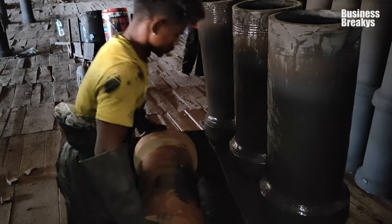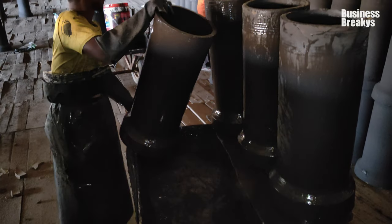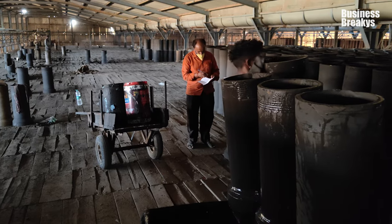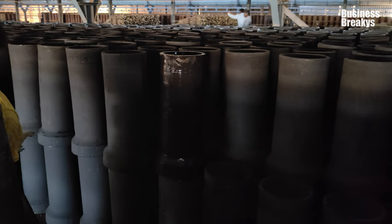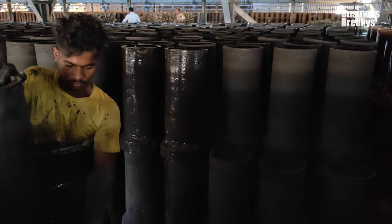Next, the pipes will be dipped into the coloring solution one after the other. This solution is a combined mixture of water and black dye, which is made up of chemicals. This increases the strength and durability of the pipe, and also helps it withstand high temperatures.